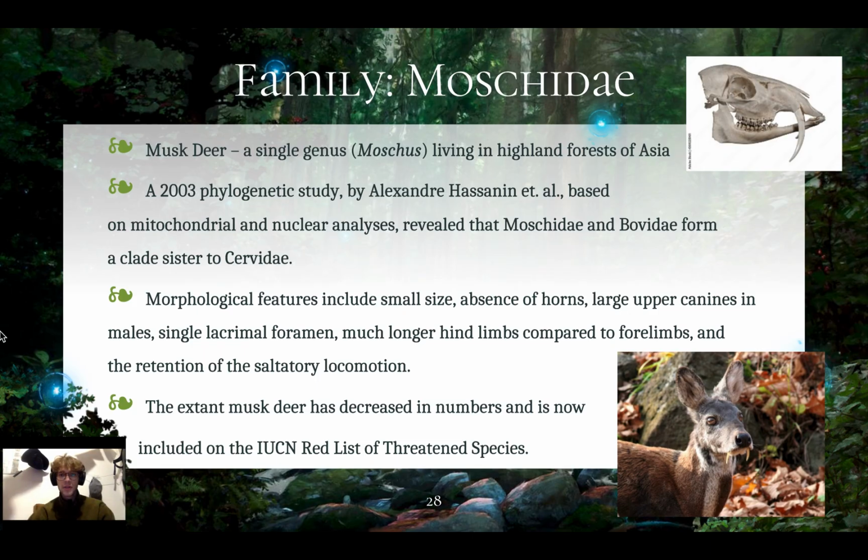The family Moschidae includes the musk deer, a single genus living in highland forests of Asia. A 2003 phylogenetic study by Alexander Hassanin and colleagues, based on mitochondrial and nuclear analyses, revealed that Moschidae and Bovidae form a sister clade to Cervidae, where previously, until the beginning of the 21st century, the family Moschidae was understood to be a sister of Cervidae.